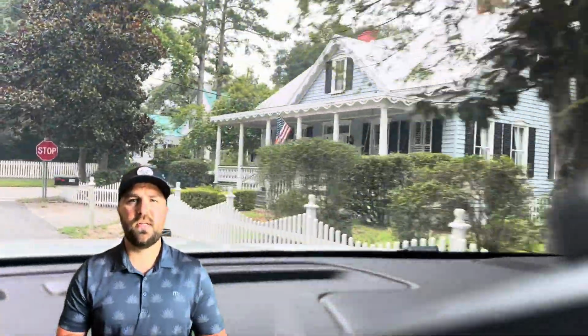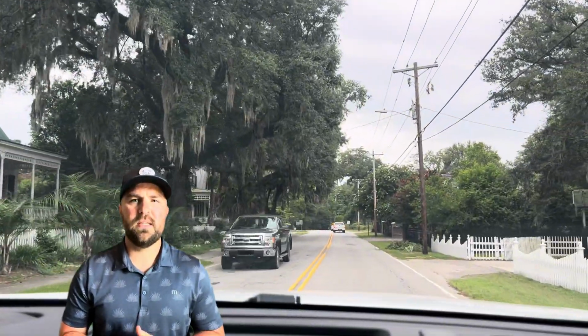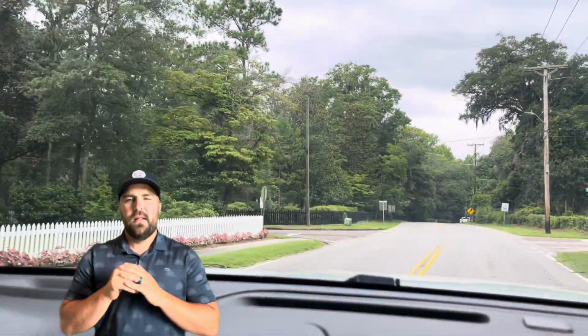Then you have the Historic District. The town has a designated historic district with many preserved buildings offering a glimpse into its past. The district is listed on the National Register of Historic Places and includes homes, churches, and public buildings. But as you can see as we drive around here, it's gorgeous. It's a gorgeous area. The trees get you. Nice big southern houses, big porches.